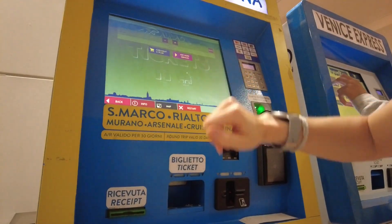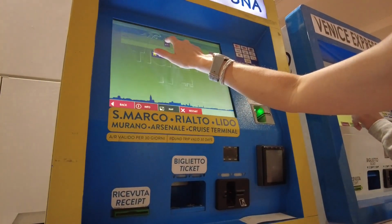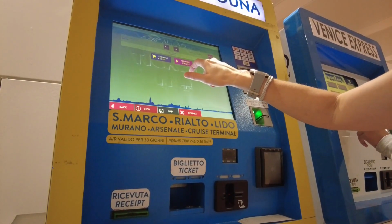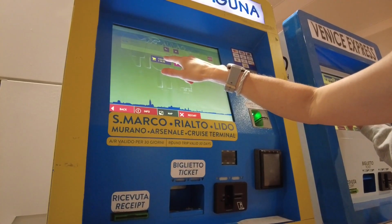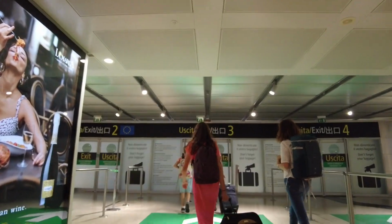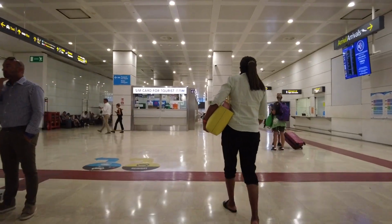The kiosks in the baggage claim area allow you to choose either water bus transportation or a bus transportation. We chose the water bus because of the unique Venetian transportation experience. It was an easy 10 to 15 minute walk from the baggage claim area to the water transportation area.